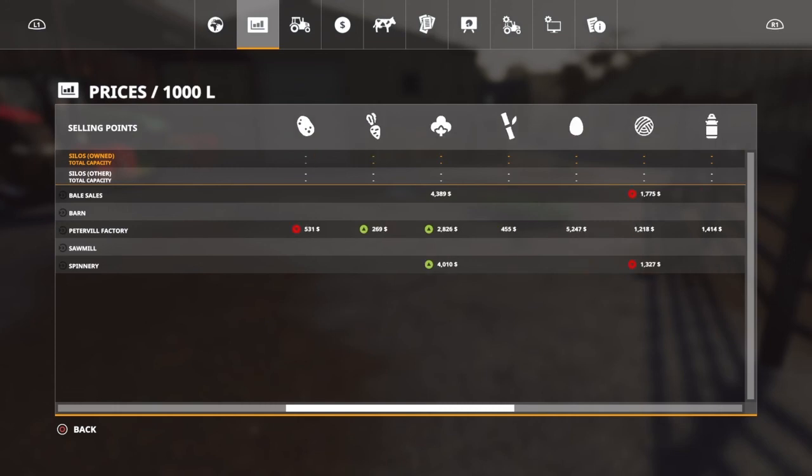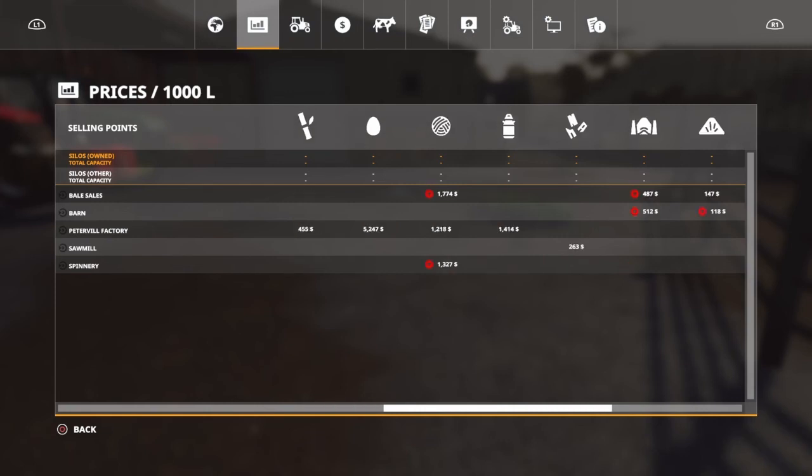Wow, cotton's freaking fantastic. I wish I'd have waited to sell. Wow. So the barn is paying more money for silage than the bale sales.